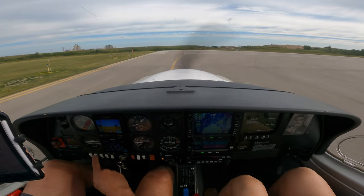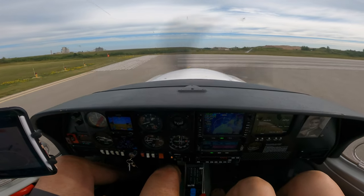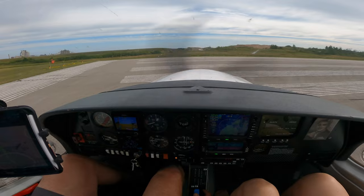Charlevoix traffic, Diamond 3 Delta is departing runway 09R. Turning out to the north. Charlevoix.